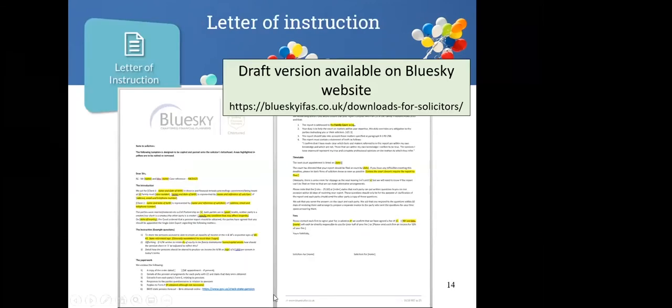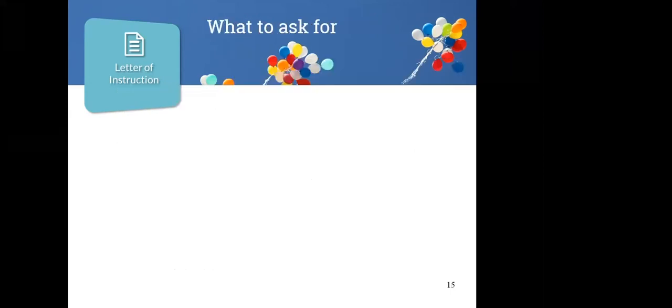Talking about the letter of instruction, we have some resources on our website, on the BlueSKY website, under a resources for solicitors tab, I think it is. So we have a general letter of instruction. It's a draft letter. It is not the finished article, but for many, it might just give you a little bit of guidance as to what sort of thing to ask for and what to put in that report. So it's there for you to download.